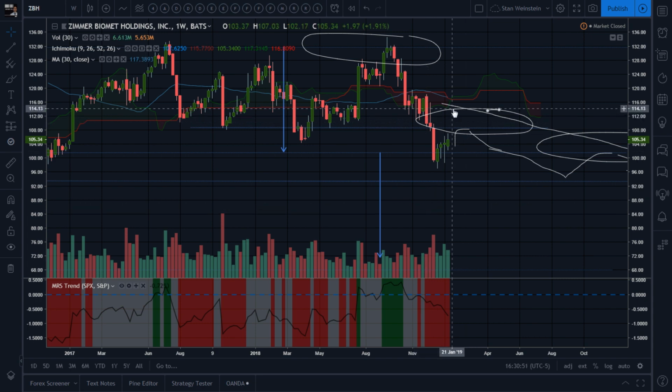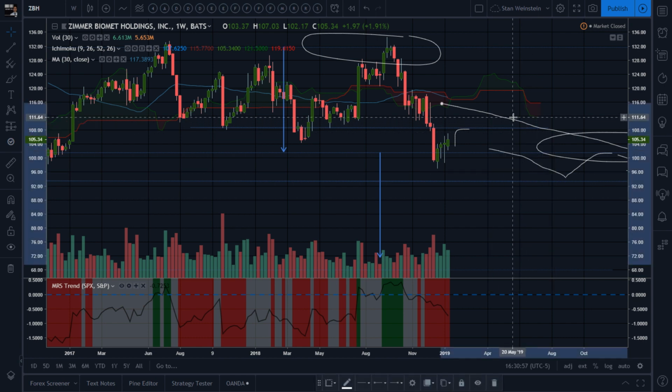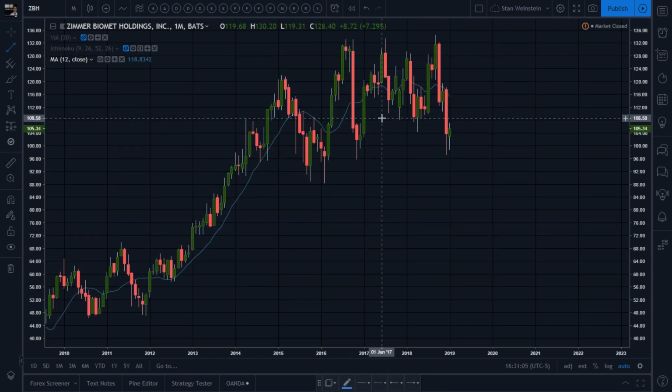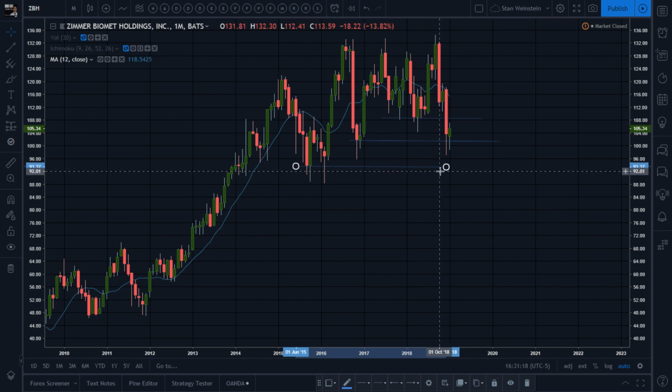Oof, lots of... remove that. Remove those scribbles. Okay, I'll remove all my scribbles. Go back on the monthly. Redo my monthly defined breakdown line. My monthly defined support. And the final right here.